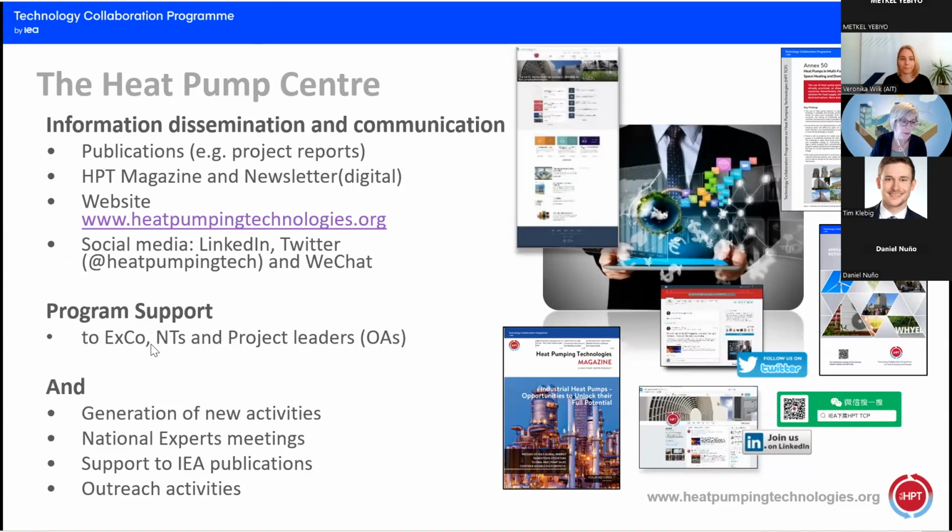And then we work with program support to support the board and the project leaders, and we also work a lot to stimulate that new projects are started. And next week we will organize a national experts meeting with this purpose, and we give support to IEA publications and also work with other outreach activities.